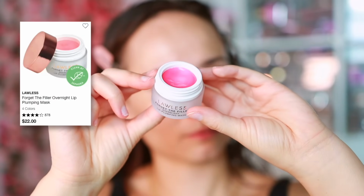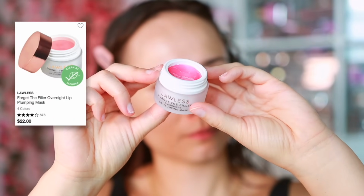And then to prep the lips, now you guys know I'm a Laneige lip mask kind of girl, but lately I've been enjoying the mintiness that the Lawless Forget the Filler Overnight Lip Plumping Mask has been giving me. This particular flavor is Juicy Watermelon, which I love, and this one is another great hydrator.